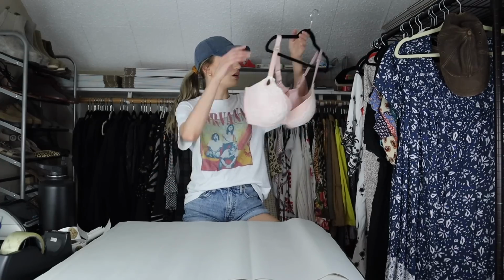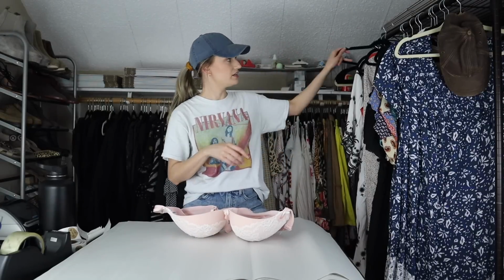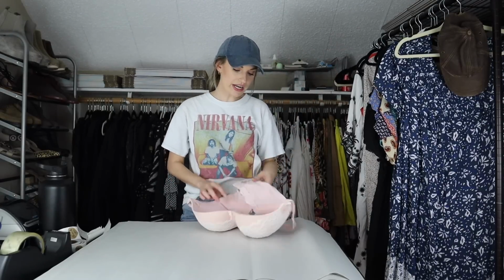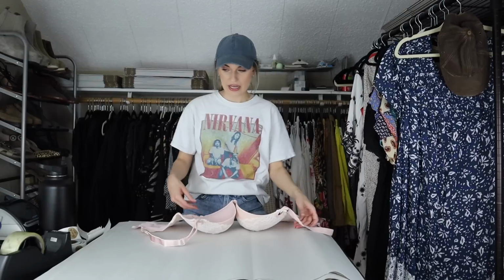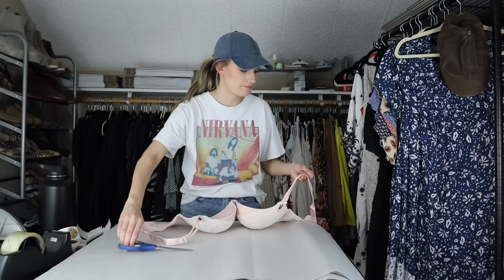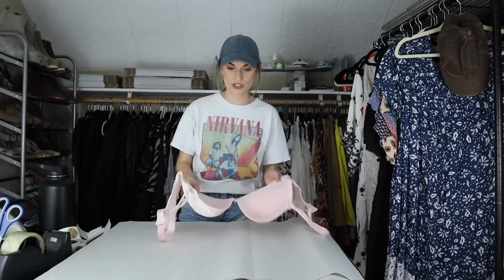Okay, another bra. This sold same day of being listed. This is Torrid. It's a size 38F. It's a like new bra. So how do I want to ship this? You guys were asking me how I'm going to ship my bras.